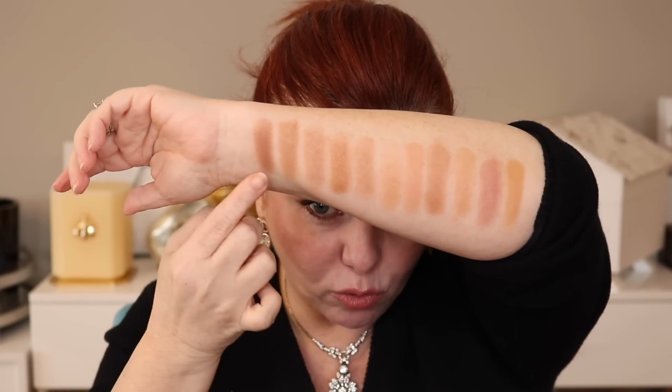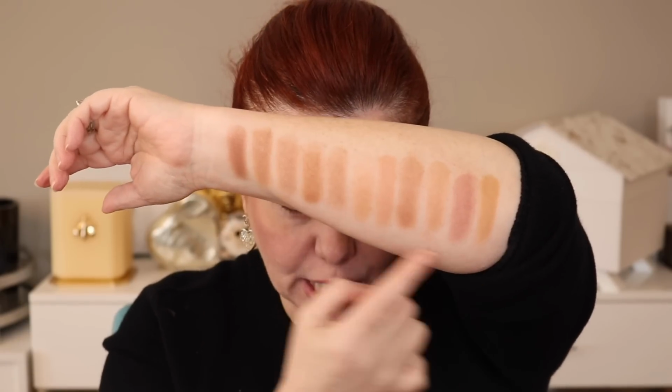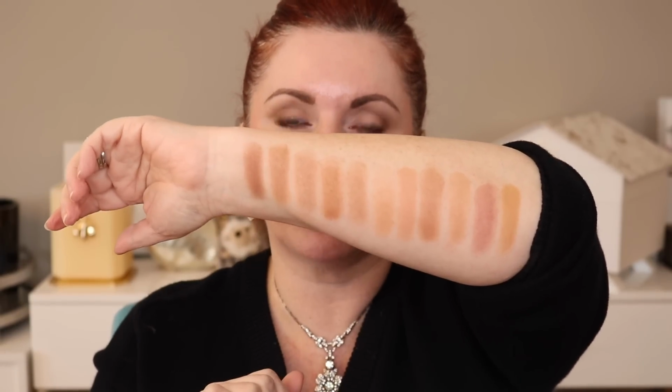So I'll let you know what the new formula is like when I have it. And if the shade is very different, I'll of course compare it to Goa. But as you can see, it's a cool toned bronze. It almost has like a reddish undertone to it. There is some radiance here. It is the deepest of the ones that we have swatched thus far.